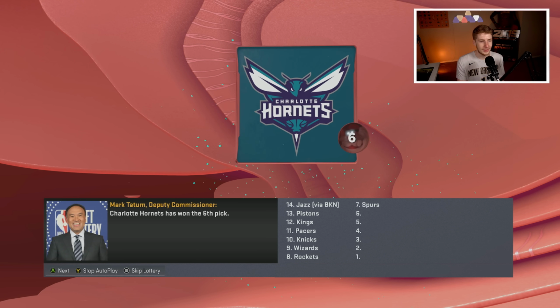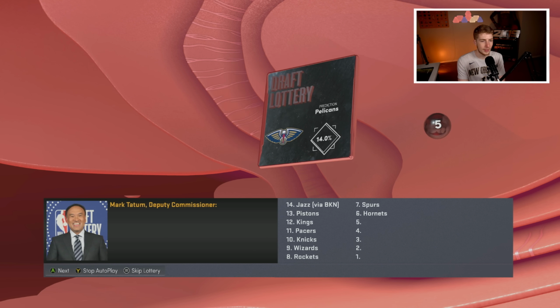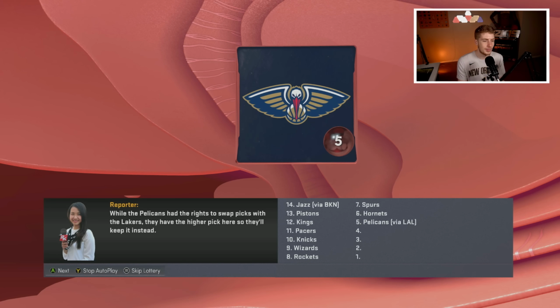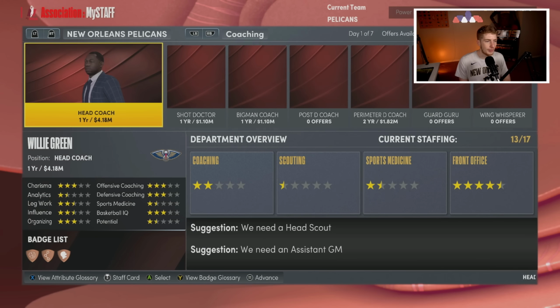If we can stay in the top 5, that'd be cool. And we do get Hornets get number 6, which is nice. That's their pick. And then we're projected the 5th overall pick. And we do get it. So the Pelicans via the Lakers. That Lakers pick gives us the 5th overall pick in this draft. And the Blazers won the Wembanyama sweepstakes. Wow. Okay, that's a turn of events. So number 5 okay, we get number 5. I will take it. So the Blazers have number 1, which tells me they were very bad.